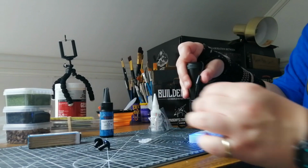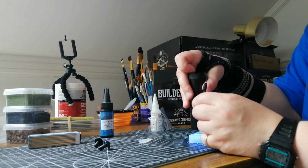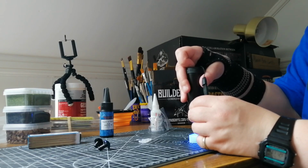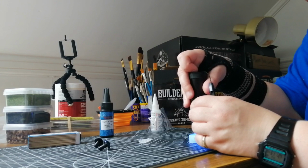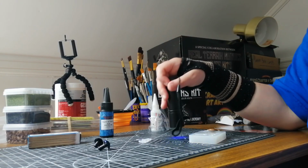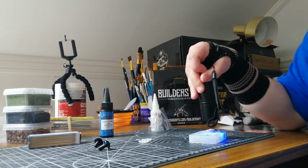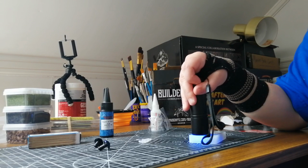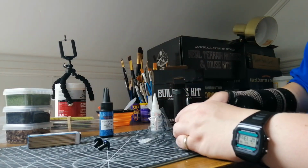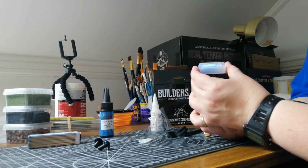Okay, that should be enough. Let's get that set the rest of the way. This was just so I didn't waste it, because I will be able to use this for one of my other projects. I've got an idea that it should work for, and I just set it so it's not tacky. Let's flip that over. I'll always do the underside as well, and I'll fill that up.